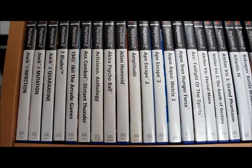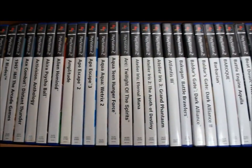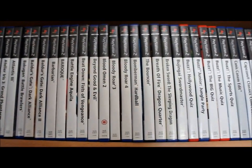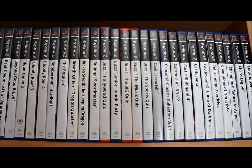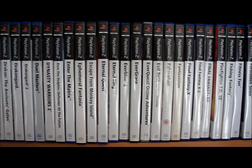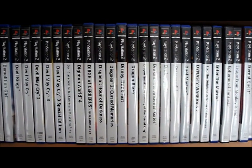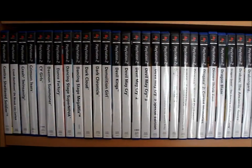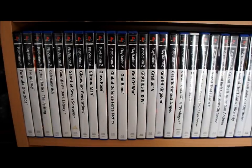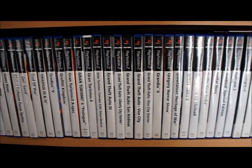Then my PlayStation 2 collection. Missing one of the Dot Hack series, part 3 I think. I hope this is all readable. These games are either good, rare, valuable, obscure, or yeah, that's pretty much it. Or RPGs. Those are basically my criteria for a collection.